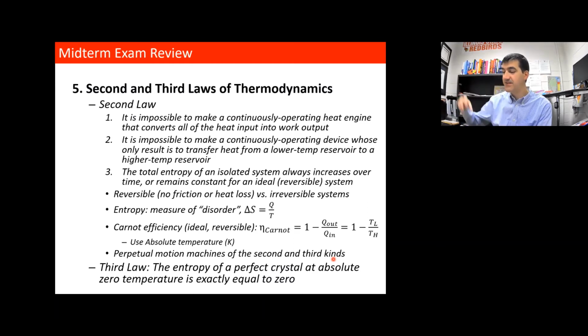Or it's the idea that if I drop a bouncing ball on the floor, it'll come back up to the exact same point that it started. That ignores friction that is present at the interface between the bouncing ball and the floor and the deformation of the ball. So that would be a perpetual motion machine of the third kind.